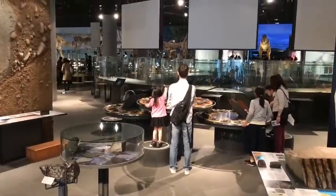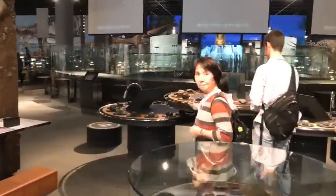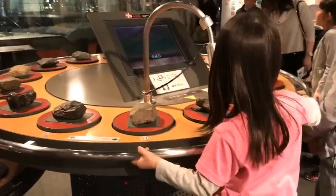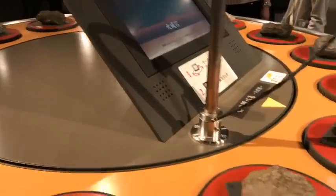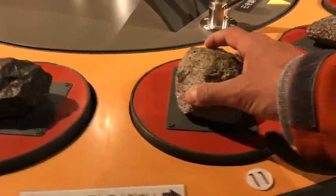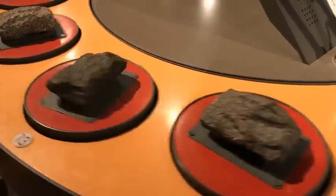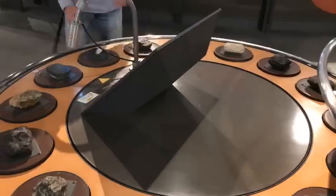Cool. There's another dino behind me. They've put in lots of interactive stuff here on the other side. This is my second walkthrough. Let's see. It's like a DJ record wheel of rocks. They found a way to make rocks cool.